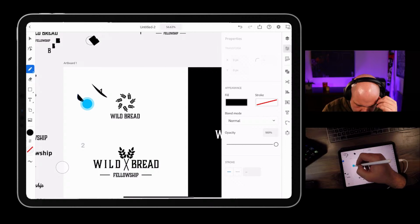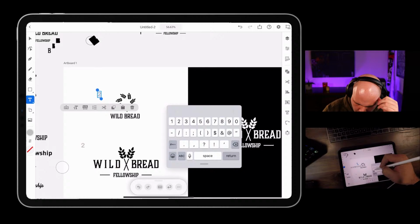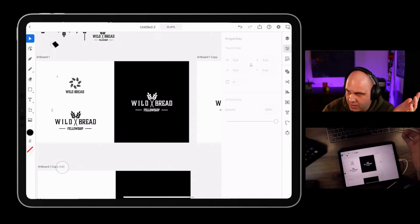So what we're going to do, that's not what I meant to do. All right. We're going to select this guy and delete it. Select this guy, duplicate it, and just change it to number one. All right. Cool. So we got one and two. So just an easy way as you send graphics to clients, be like, yeah, I like number one, or I like number two, or I hate all of them, or I love them, or whatever. Just really, really simple. Just throwing a number on it.